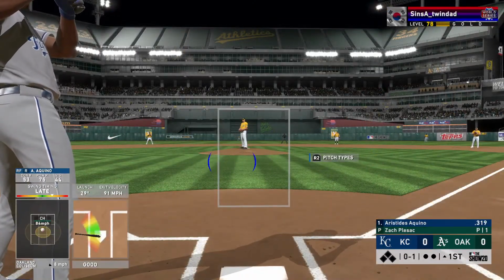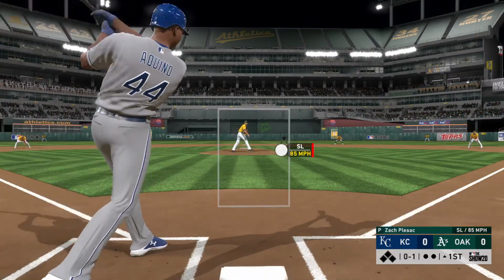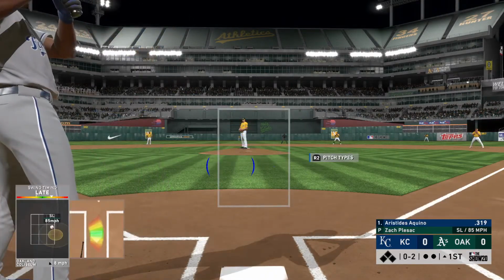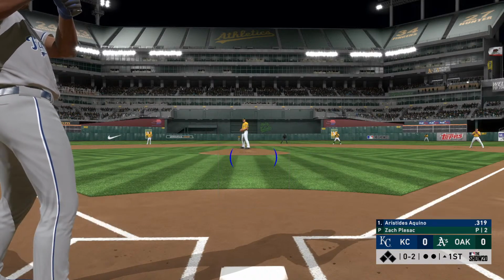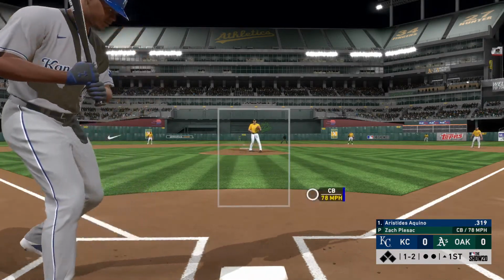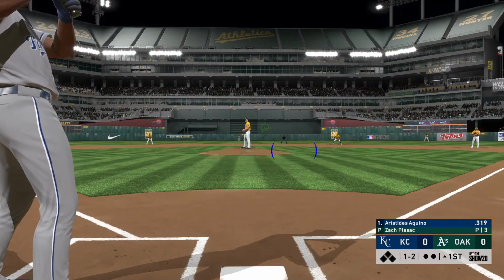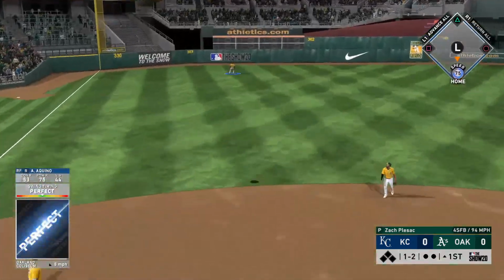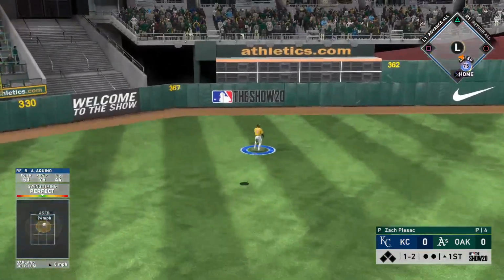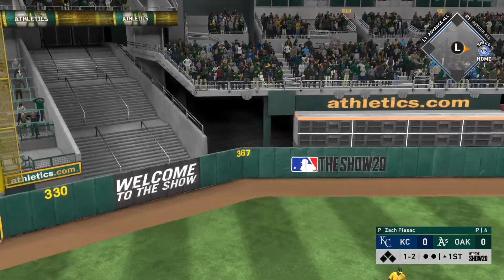0-1, here's the pitch. And it's fouled away. 2 quick strikes, and now the 0-2. Nope, outside. A little chilly, but not unbearable tonight. 55 degrees here at first pitch. High and deep to left. This one's got plenty of distance. Gone to lead off the inning.